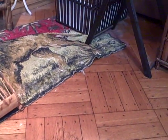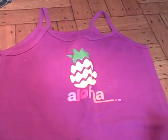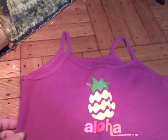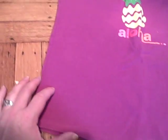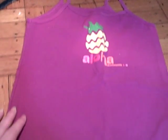And then I got this shirt here. This was from the children's department, but this will still fit me. It's a little tank top. It says Aloha on it. And that was half price day, so that was 60 cents, believe it or not.